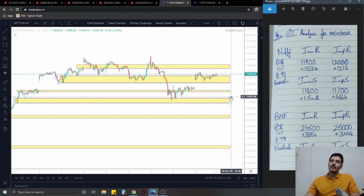The PCR comes out to be at 0.92, which is pretty bearish, but going by the option chain, the way puts have been written, it doesn't really seem something to be worried about. Maybe the put buyers are expecting this gap to be filled, but the option writers are believing that 11,800 is going to be held on really, really strongly as the immediate support level on Nifty.